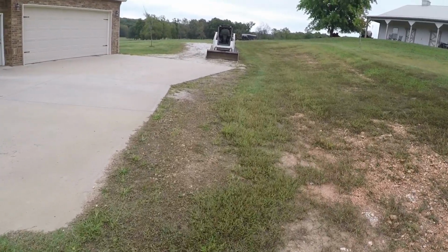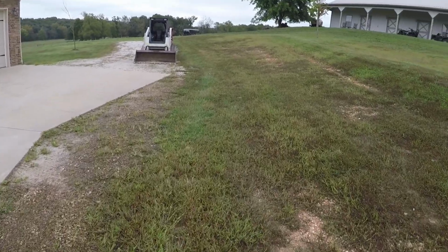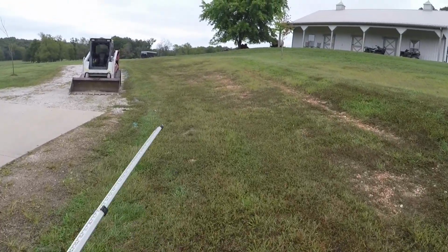I think we're actually going to dig some of this out and put base rock in, because I don't know how they make it out of this driveway either. But and all this right here is higher.